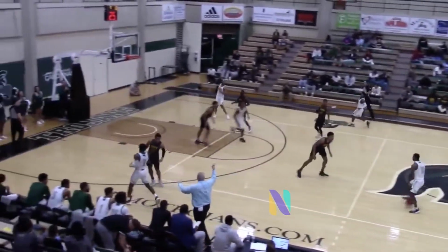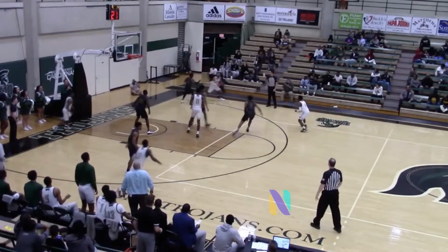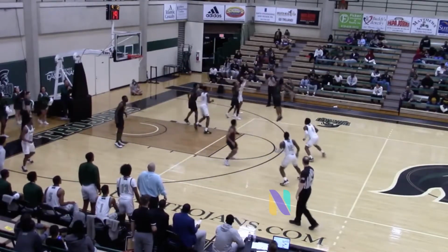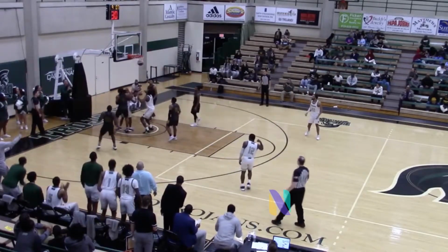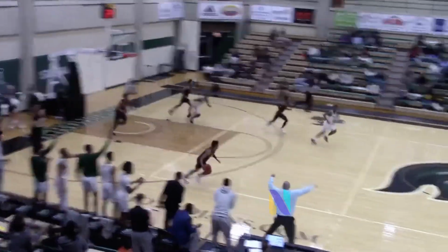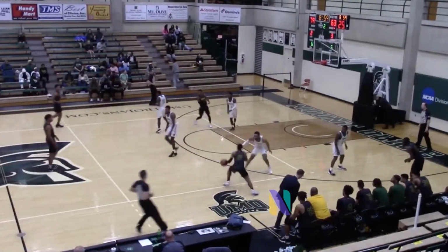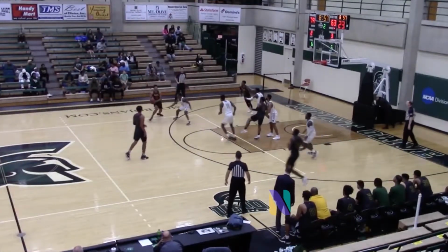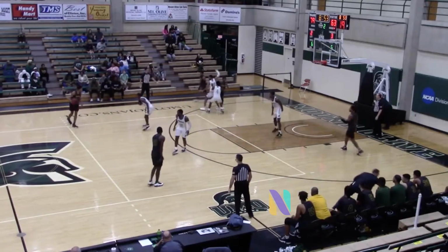Now Michael Brown taking it up. Screen there from Johnny Hughes. Finds Mebane over in the corner. Mebane doesn't like the look he gets. It's up to Alan Treacle. Treacle hard, creates a space and finishes. Great move right there by Alan Treacle. Such a weapon off the bench for head coach Joey Higginbotham. Oh, yeah. And he gets really good minutes, too. And he deserves all those minutes he gets.